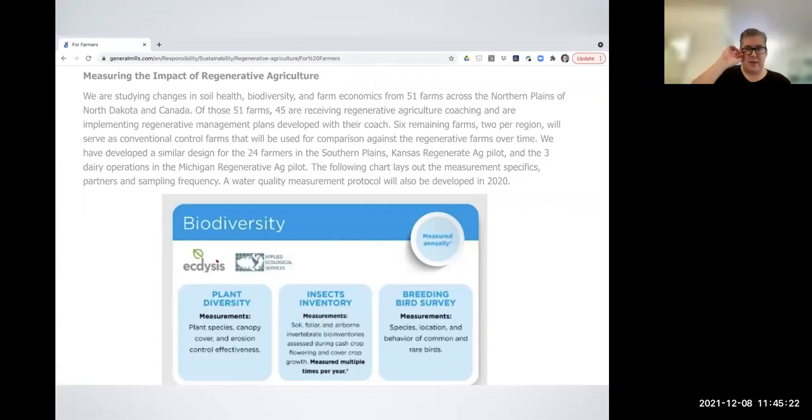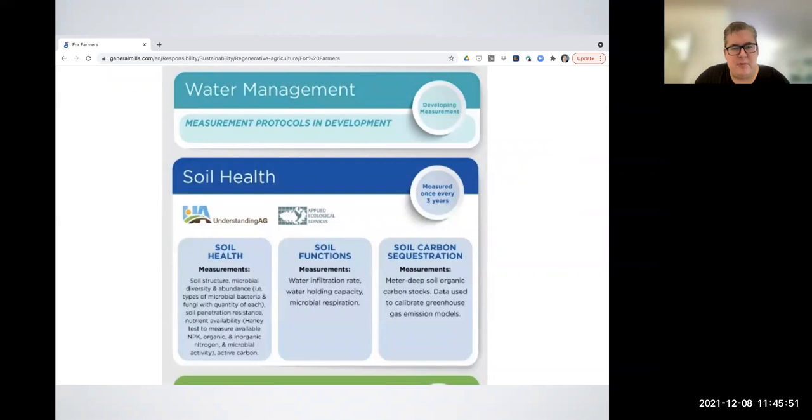So biodiversity, how do you measure the impact of that? Well, I'm not going to read all this out to you. You can look at it in your own time, but this is the kind of ways we are starting, or large companies are starting to try and measure this as part of pilot projects. And an insects inventory is one way, looking at birds, plant diversity, etc. So you can take a science-based approach to this to measure outcomes. Similarly, with water management, those protocols are in development. Soil as well, there are ways that you can measure soil carbon sequestration. For example, going 1 meter deep and looking at how that changes or impacts on your greenhouse gas emission models.